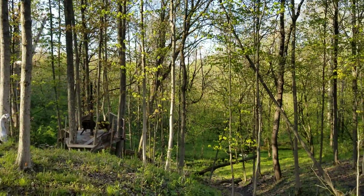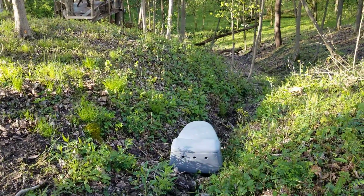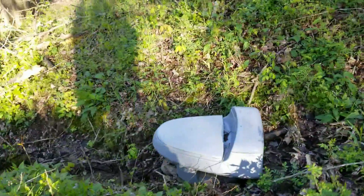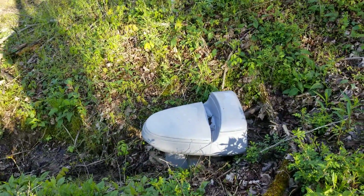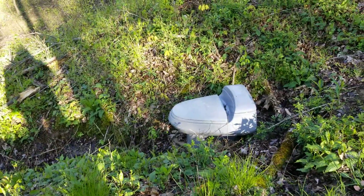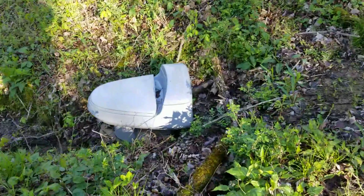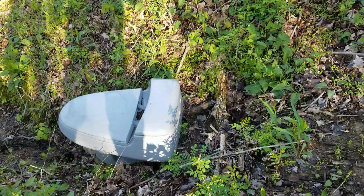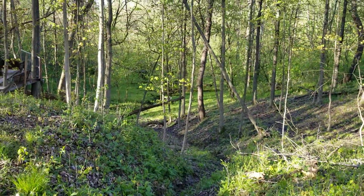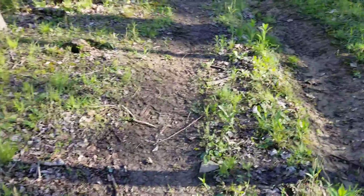Nice view of the valley here. Still got the old throne. Replaced Mikkel's toilet. He said he liked his old one, so I kept it for him. Put it here. It's kind of filled in a little bit in the back, so it's there pretty stable. Nice little view of the gully here. Still sitting on the throne.